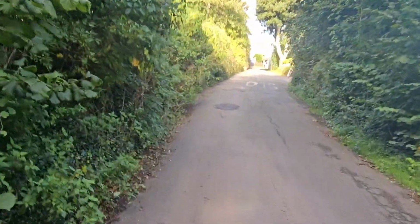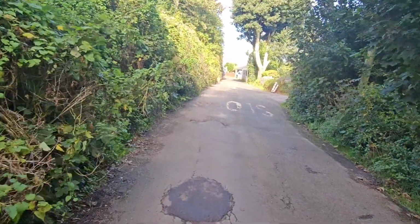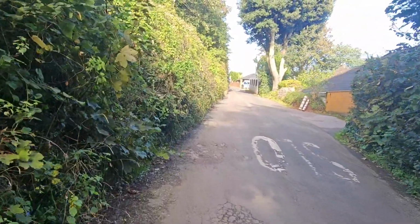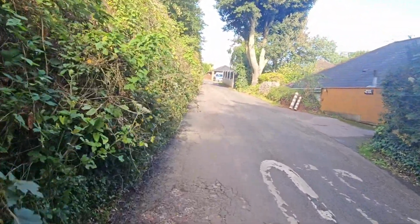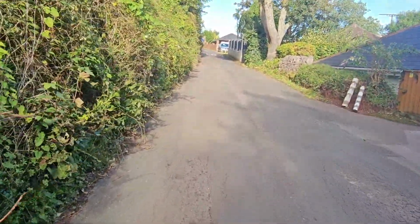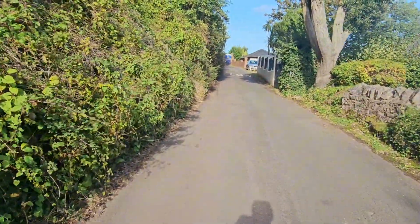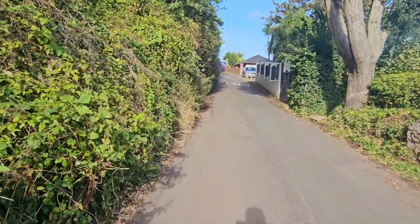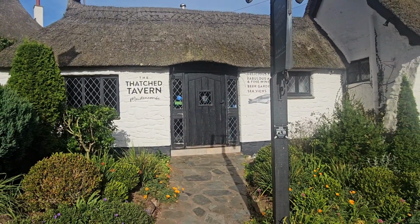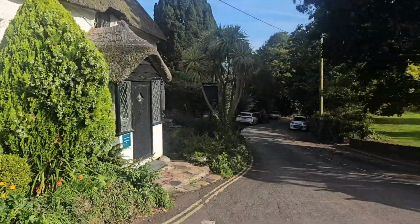So, yeah, it's quite a bit of a road to walk up. I can hear someone singing. Yeah, it's quite a bit of a walk, not massively long. It makes it clear that this is the way to the main road. I was tempted to go in the Thatched Tavern, but it's closed on a Monday, which is today. So, oh well.